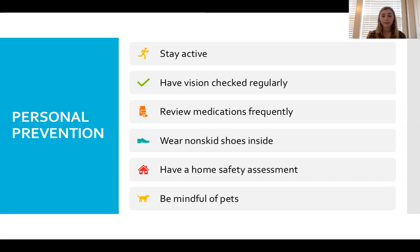Next, you want to have your vision checked regularly. You want to make sure that the prescription you have for your glasses is right. And if you don't have a prescription for glasses, there may come a point where you do. So having your vision checked regularly is really important to maintain your safety. Next, you want to review your medications frequently. You want to make sure that they're doing what they're supposed to and they're not having any negative consequences.